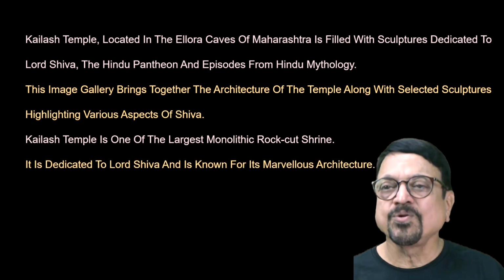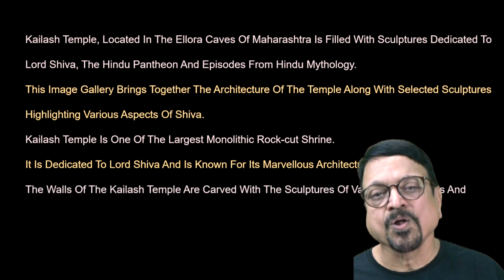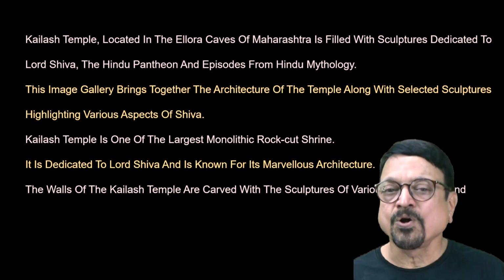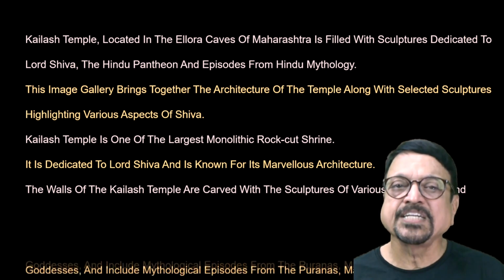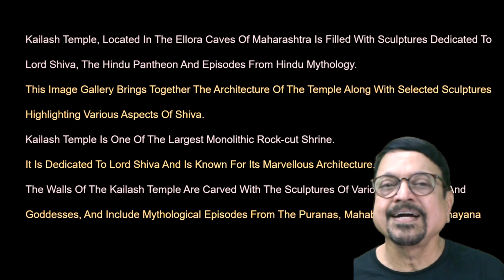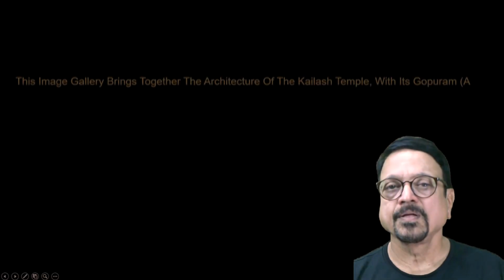It is dedicated to Lord Shiva and is known for its marvelous architecture: monolith, rock cut, largest, highest or best of the rock cut technology. The walls of the Kailash temple are carved with sculptures of various Hindu gods and goddesses and include mythological episodes from the Puranas, Ramayana and Mahabharata. All you will find here, but provided you know the stories, then you can appreciate the carvings.